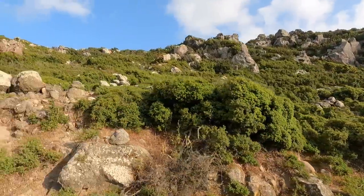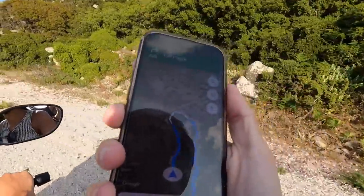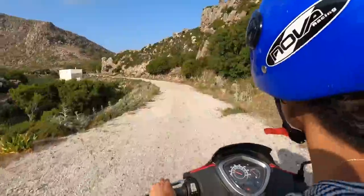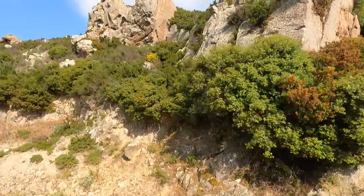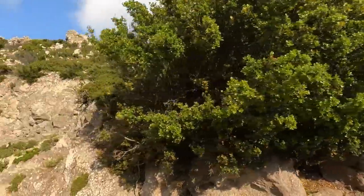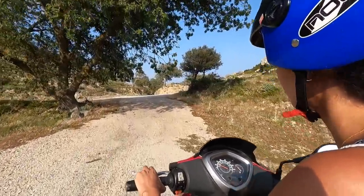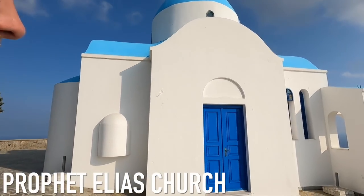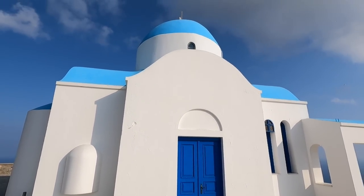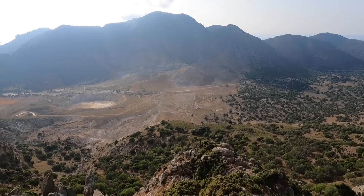The scenery's changed all of a sudden here. Super green, different kind of rocks. Almost there though, 2 minutes. So on Google Maps it says that this is called Prophet Elias Church. Pretty much a similar view to what we saw before, just from a higher viewpoint of the valley.